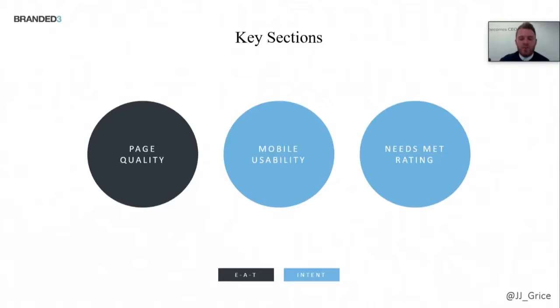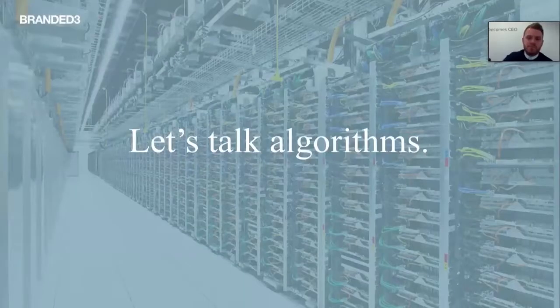With that as well, they also have a metric that they call needs met. Essentially, this looks at user intent and whether or not web pages are serving the purpose that users would expect to see coming from search. If they've entered a specific query, is that landing page or website serving the purpose of that query? That is also factored into these guidelines.